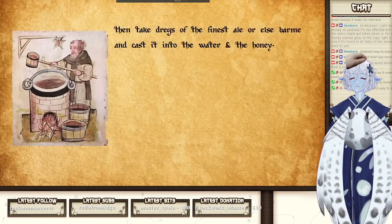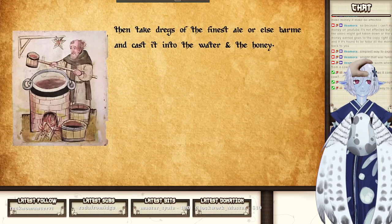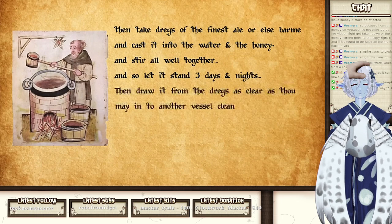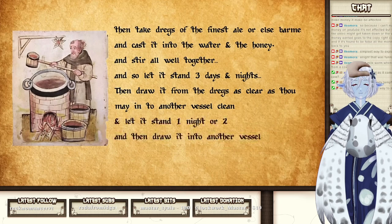Then take dregs of the finest ale, or else barm, and cast it into the water and the honey, and stir all well together, and so let it stand 3 days and nights. Then draw it from the dregs as clear as thou may into another vessel clean, and let it stand 1 night or 2, and then draw it into another vessel, and serve it forth.